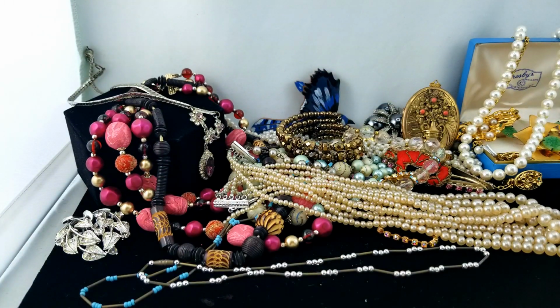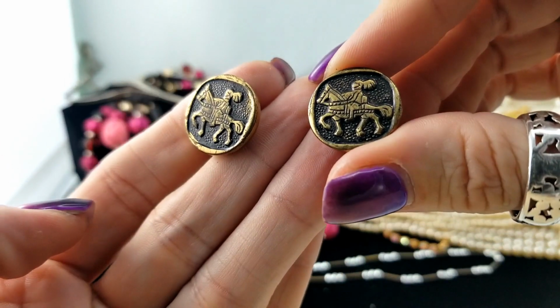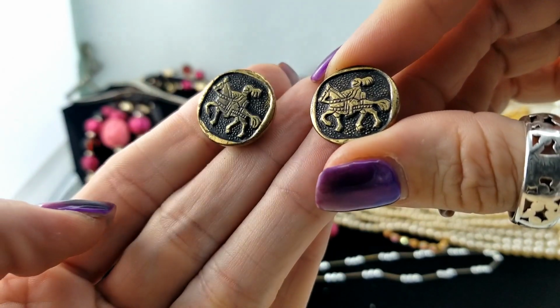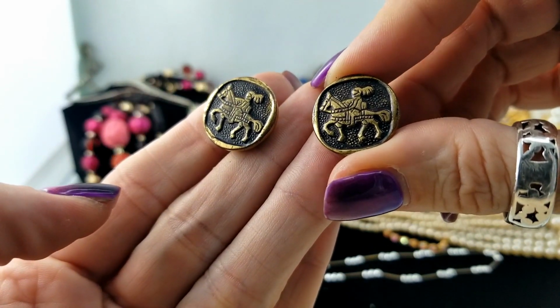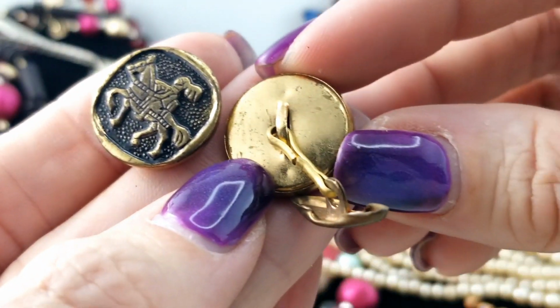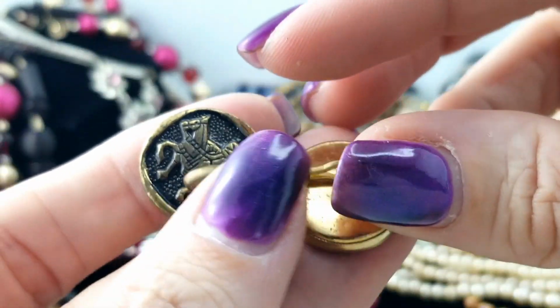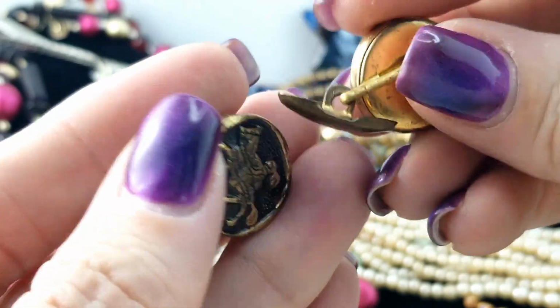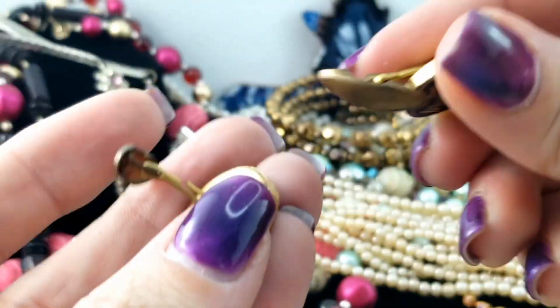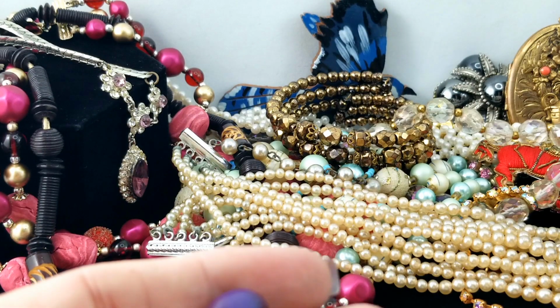Okay, what is this now? Cufflinks. Cufflinks with some sort of a soldier or a knight. I suppose that's a knight. Or centurion, I don't know. This is the style on the back. So it's an older style. No mark for metal or anything. They're hollow and quite lightweight. That's those.